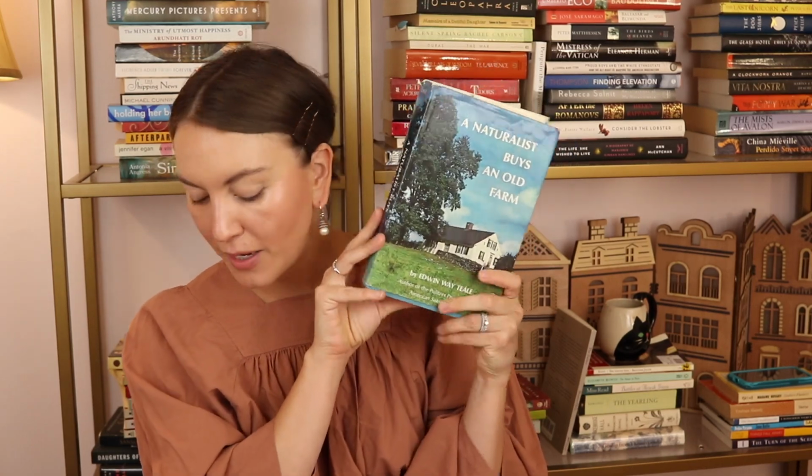I know that Edwin Wade Teale is a master of nature writing. I just have yet to pick this up. I am interested in it. It's an older copy. Anyways, it goes under naturalist writing, but now I'm like, let's see how this reads. This is called 3 Circles on a Map.